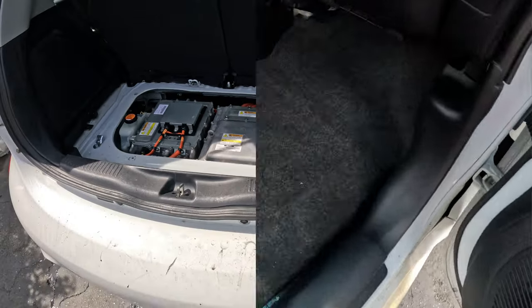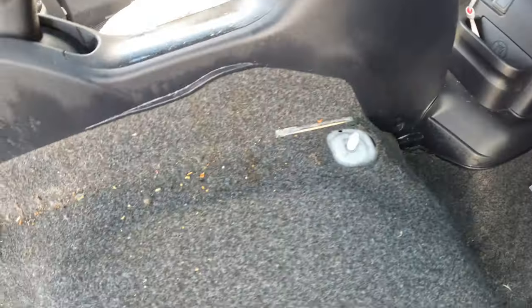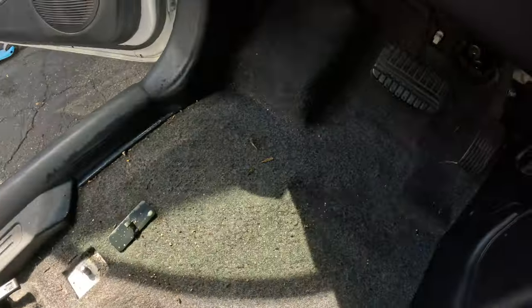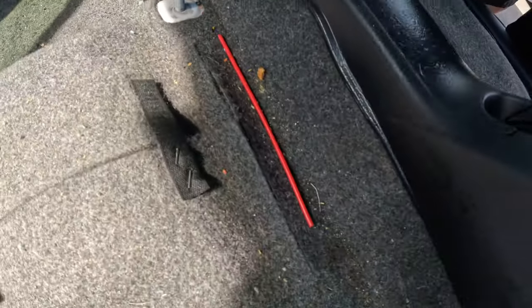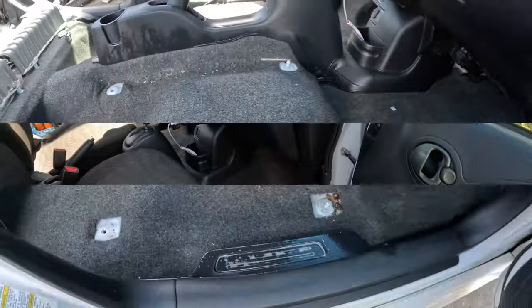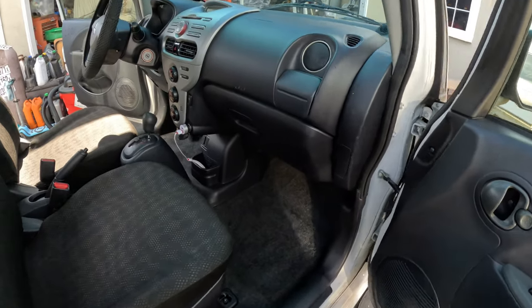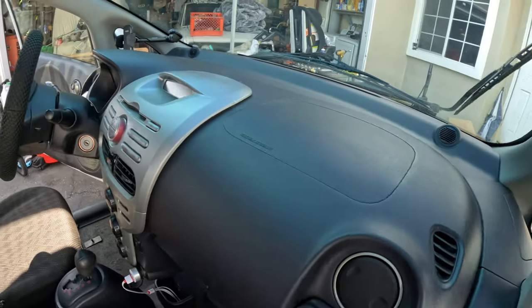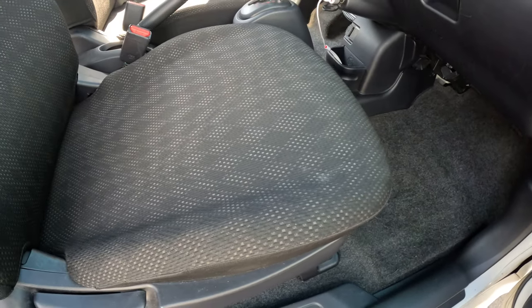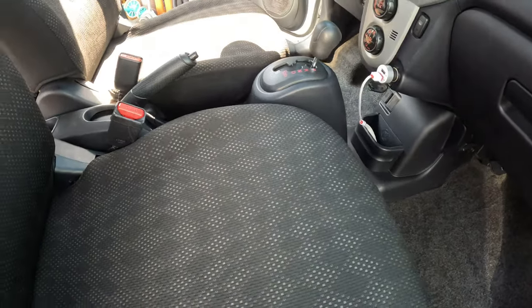All right, let's do the seats. This is what the inside looks like right now. It's a little dirty, a little spotty. We'll get it. We'll get it done. Yeah, let's do this. All right, all done, man. Whew, I'm tired. Carpet looks good. That seat looks real good. No more stain.